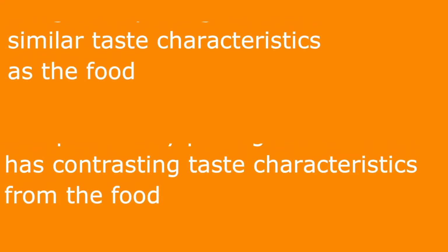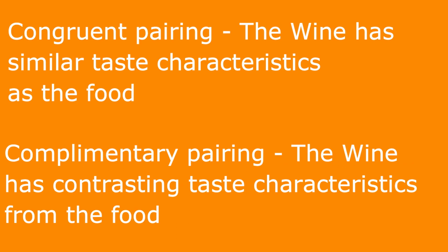Now, there are two main ways to pair wine with food. One is congruent and the other one is complementary. Congruent means the taste of the wine has similar characteristics to the taste of the food. And complementary means that the taste of the wine is contrasting the taste of the food, and that's why they complement each other very well.